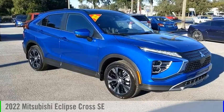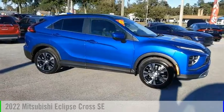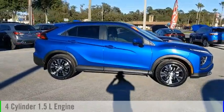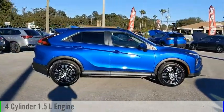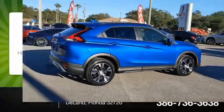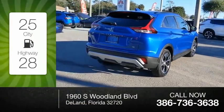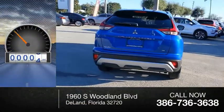You are going to love the 2022 Eclipse Cross. This vehicle is powered by a front-wheel drive, four-cylinder, 1.5-liter engine, and comes with a continuously variable transmission. Great fuel efficiency saves you money by requiring fewer trips to the gas station. This vehicle has less than 100 miles.